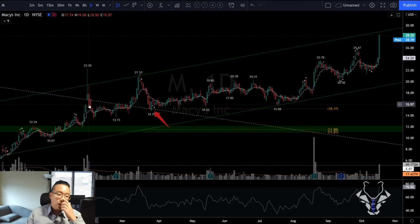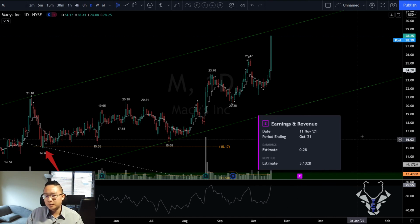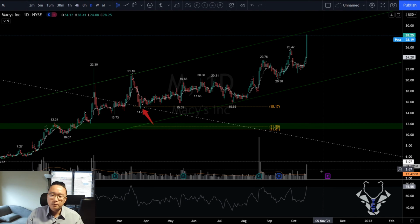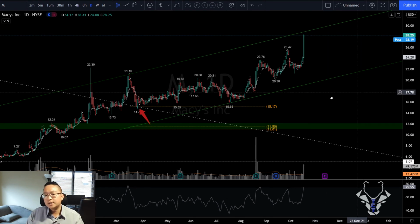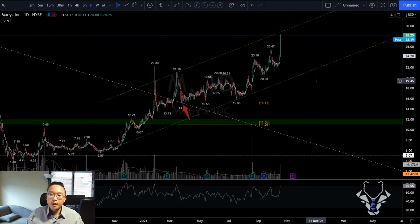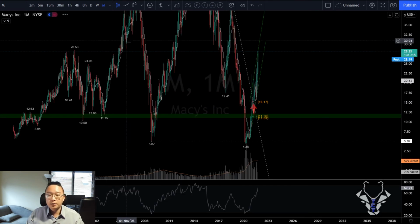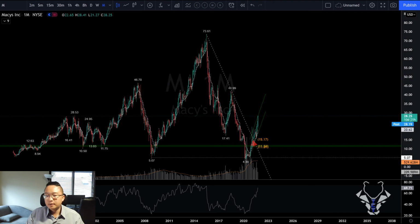All right, so we saw wick here, rejection. There is a chance, so I would be watching what the reaction is tomorrow if we were to see follow through. Earnings is coming up as well on November 11th, just under a month. Why does that look so short? Anyways, 3 weeks out on earnings. We can see follow through here. This is a very nice reversal in the sense of monthly chart.